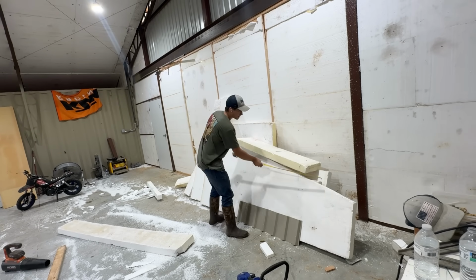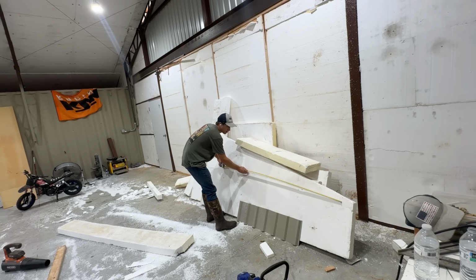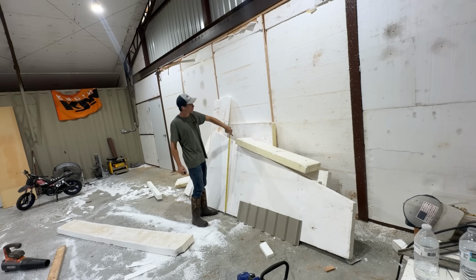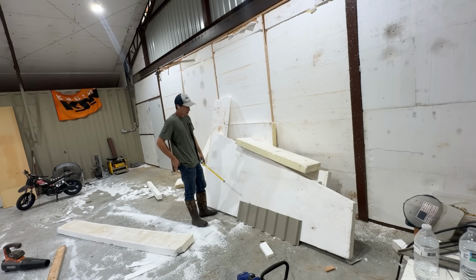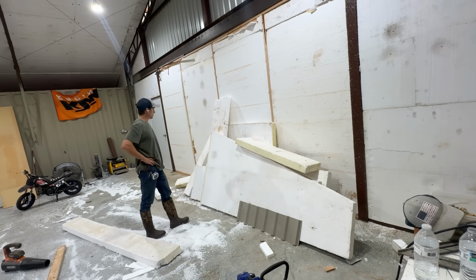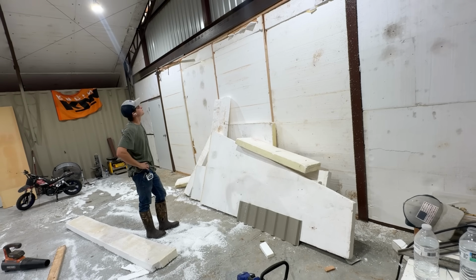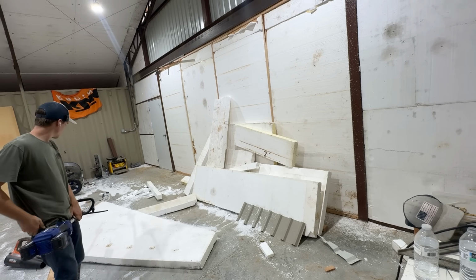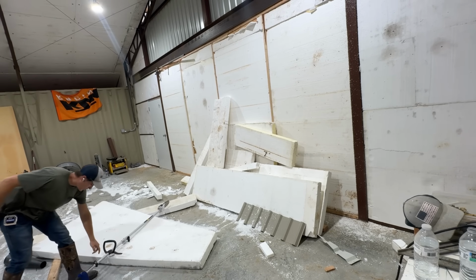If I go 67, dang, that is so close. That's 41 inches. So I should, I think, be able to use that. You know what? I can actually leave that and just run it long. So I really only need to cut this end.